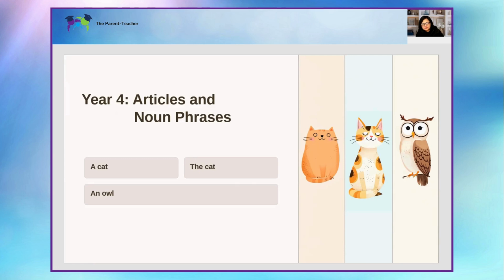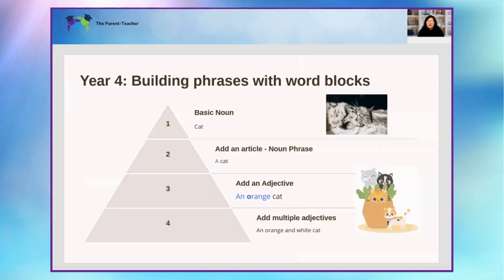Let's move on. So we're starting to get the building blocks of sentences now. So let's have a look how this works. So we have the basic noun, which we learned in year one, cat. Okay. Then we add an article to it and we get a noun phrase, which is a cat. Then what we would do is we could describe this cat. So in this case, we have an orange cat.